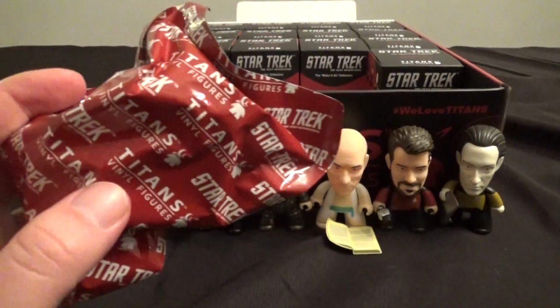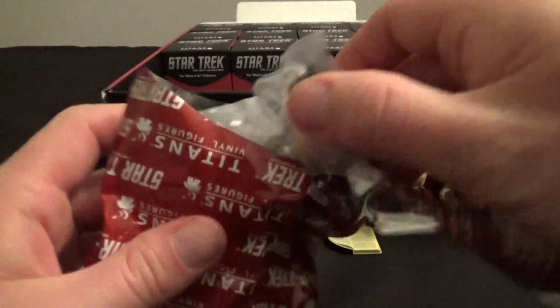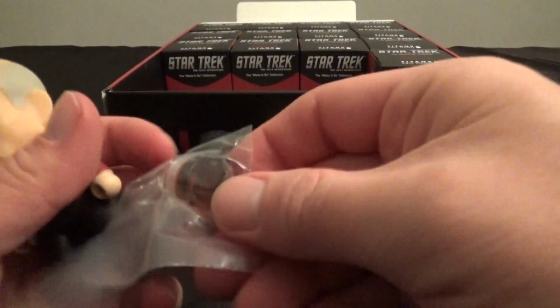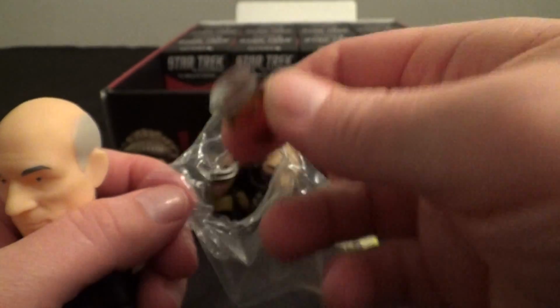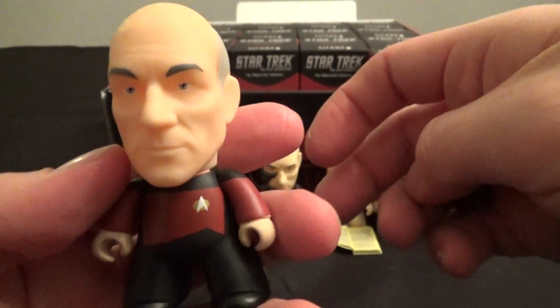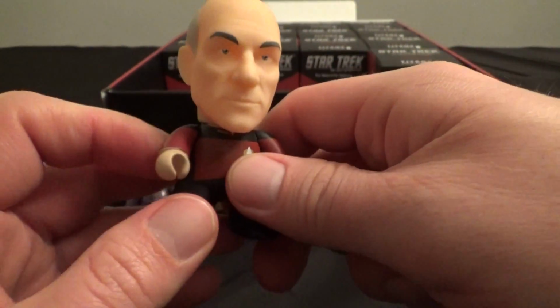Moving on, so far so good. We have, who else is in here? Oh, we've got a Picard. Awesome. Oh, and he comes with, is this his tea? Earl Grey? I think that's what that's supposed to be. That would make sense. Very cool, look at that. Looking like Patrick Stewart. There you go. Very neat. He's 2 in 20 as well.